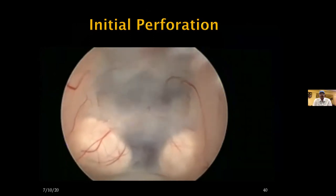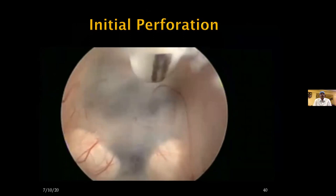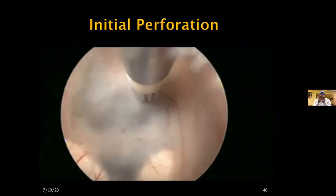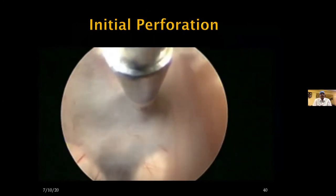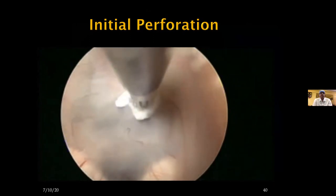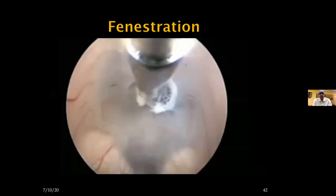What to do, we try to put the endoscope in and make an impression at the floor with the Fogarty catheter, and try to put an impression in the floor of the third ventricle so that the floor becomes a little bit indented and we can see the basilar artery, the pulsation becomes less. The strict midline is to be followed, because if you deviate to both the sides with the fenestrating instrument, then you can injure the hypothalamus.